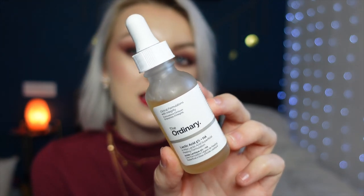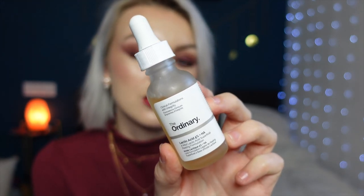Now with this, The Ordinary do a 10% and a 5%, and start off with the 5%. I would only recommend using this once or twice a week. Don't mix it with other serums, other acids, stuff like that, because you could get some acid burns. Again, you have to read up much more about lactic acid. Basically, it's a mild healing formulation. So it is an exfoliant, which is really, really good.